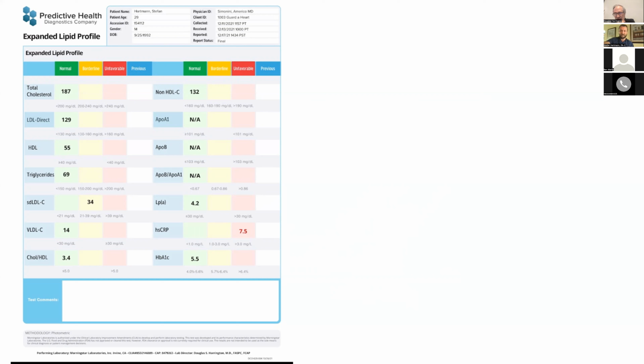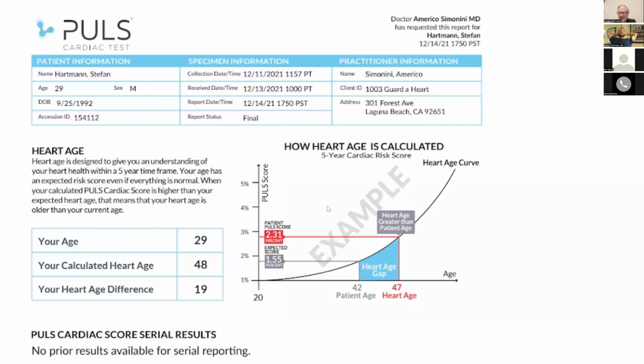And believe it or not, working on that will definitely lower the pulse score if you get it fixed. Okay. All right. So that's it. Good. That's cool. I think we had Logan's profile here.